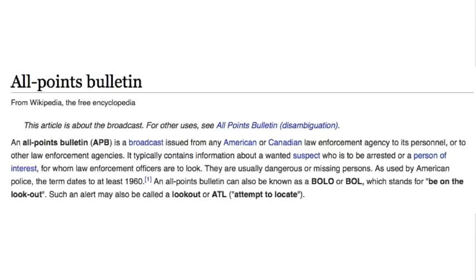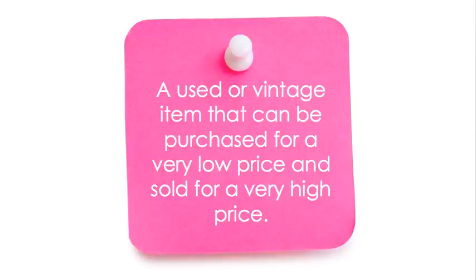So what does this mean for eBay sellers? My definition, and this is before all this retail arbitrage came out, when people are telling each other what to go buy at stores that can sell for a high price. That's not what I'm talking about. For eBay purposes, a BOLO is a used or vintage item that can be purchased for a very low price and sold for a very high price.